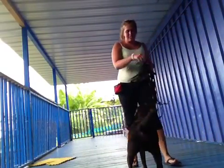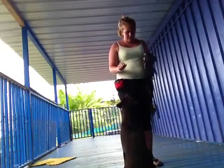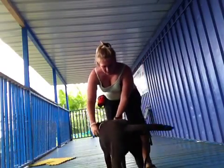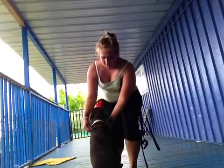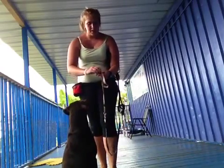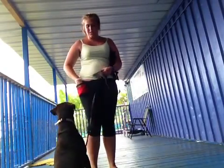Okay. Minji, sit. Good. Sit. All right, so I first reinforced her sitting. And now I'm going to reinforce her. Hey, sit. Now her reinforcement for sitting is that she's going to get this leash. Minji, sit. I don't want to keep putting it on her after she stops sitting. There we go. So now she was reinforced with that.